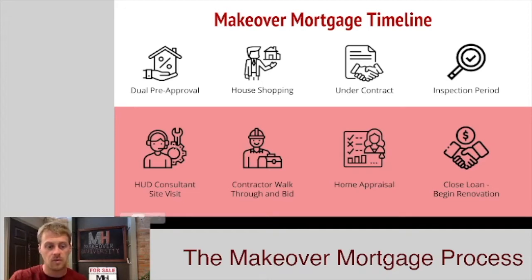The HUD consultant then walks through the house with you. You guys put together the scope of work. He'll take some photos and prepare a packet to send to the contractor so that they've got a head start on your project. You then meet with the contractor. That contractor is going to walk the project with you one more time and put together an actual bid to tell you what your project will cost.